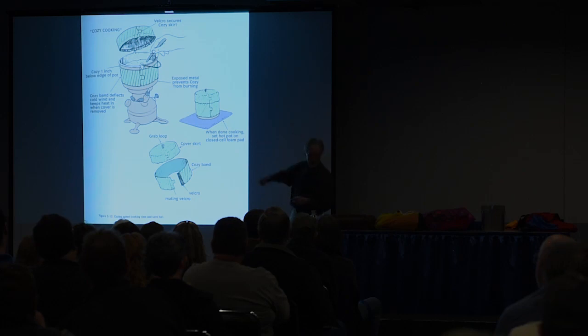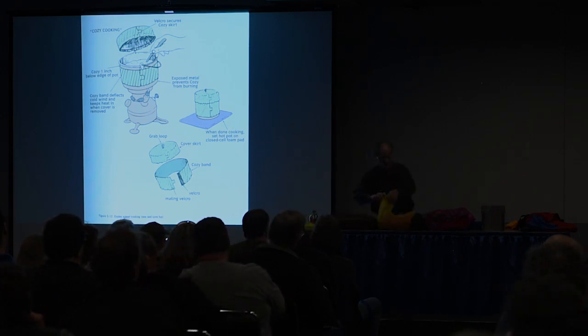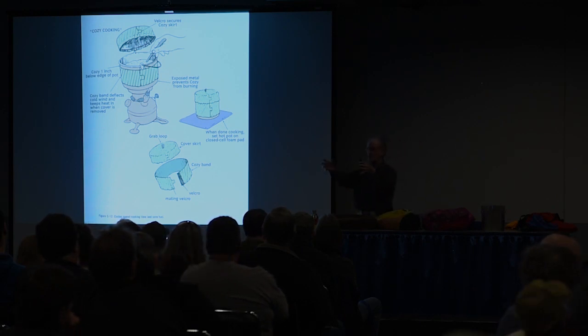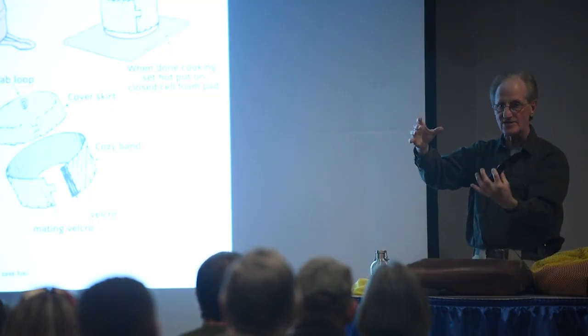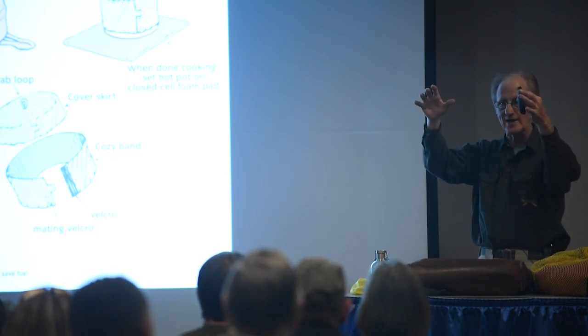In other words, I have some cozies here. I probably only have time to drag them out and show you because we're just way behind. This is just a cap made out of a fabric, all right? It's like putting your hat on. Or you take the pot and cover it with a fabric, like your jacket or whatever. You don't want to use your jacket because it's on a stove. So you make a fitted cozy, like a tea cozy, like mom had on a teapot.